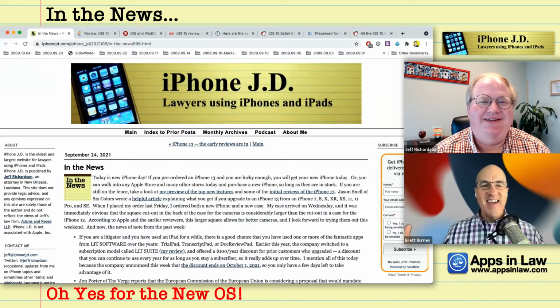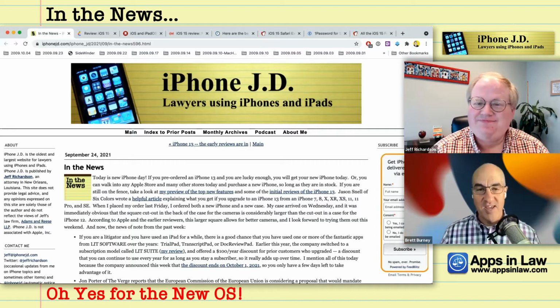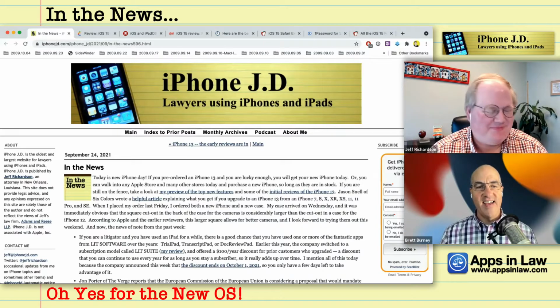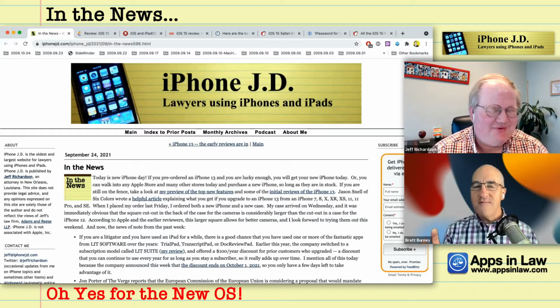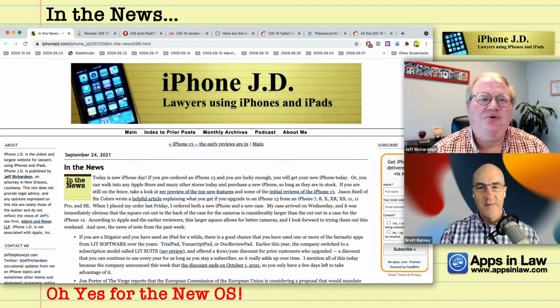Let's talk iOS 15. Man, you had several great posts. Of course, lots of people are coming out, finally getting to use it. And it sounds like it's mostly positive, but nobody's really blown away by anything in particular. Yeah, there's lots of cool little features.